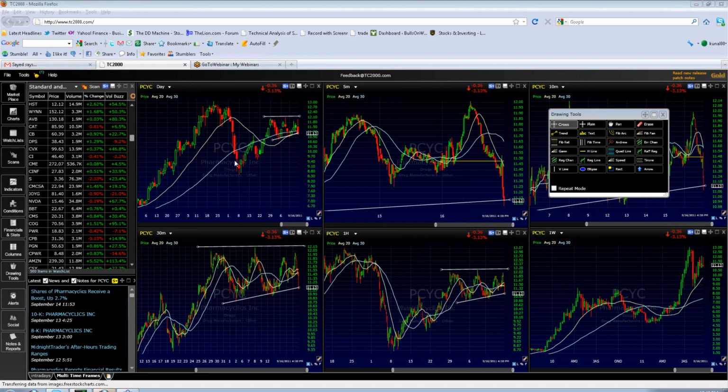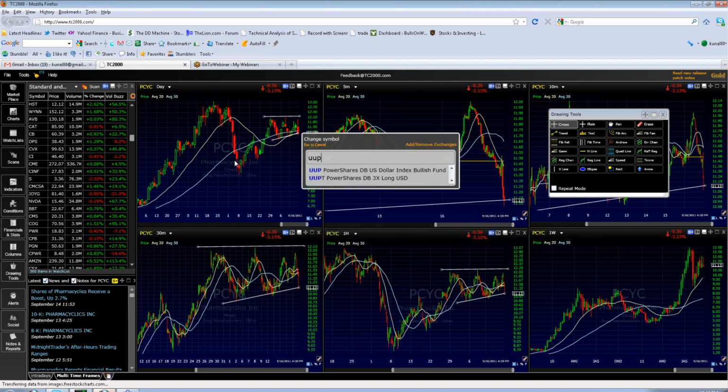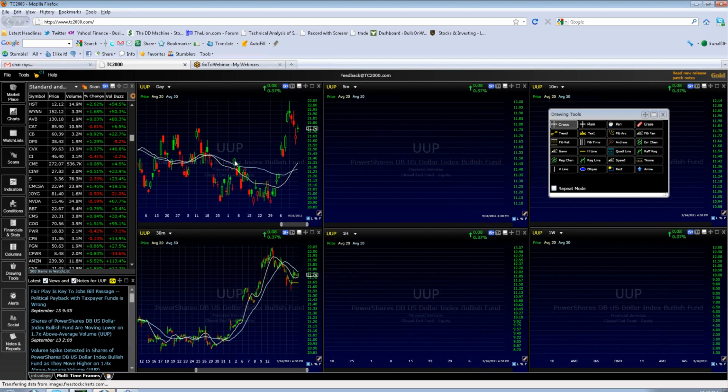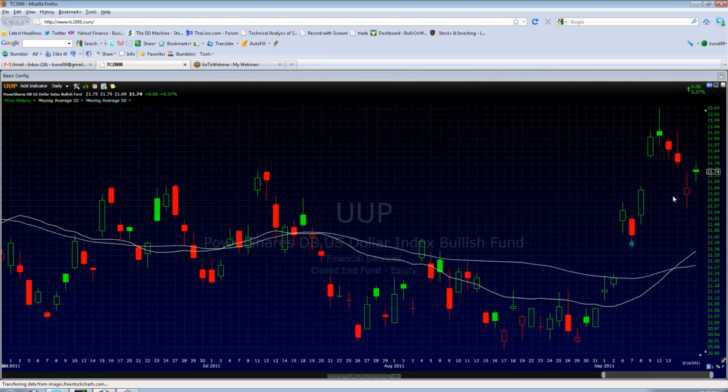Charles, great question. Do you ever trade currency ETFs? No. I'll tell you why. So, this is the chart for the US dollar, right? And what you see on this thing is crazy.